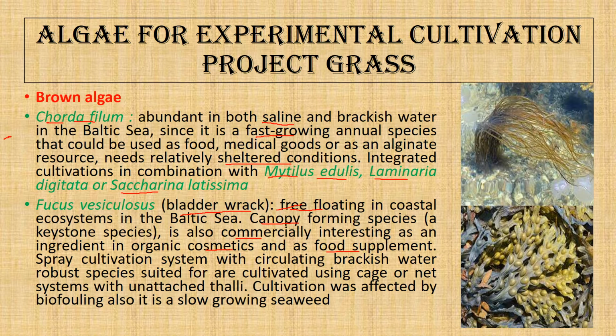So this is the economic importance, and it is found to be a very robust species, and it prefers brackish water, that is of low salinity. One problem that is faced by this species is that it is very prone to biofouling and it is a very slow grower. And Fucus vesiculosus is also very common in the North Atlantic Sea, especially in the Atlantic shores of Europe and the sea around the British Isles. And as it is a very hardy species, it is found growing well in the exposed sea also, but the only problem is that it is a very slow grower. Otherwise it is a very robust species.